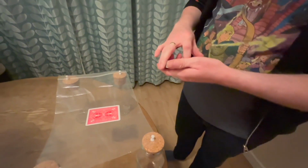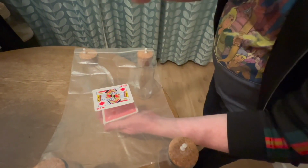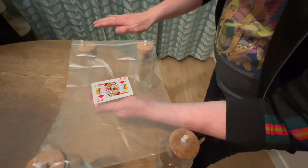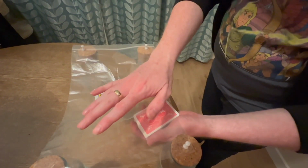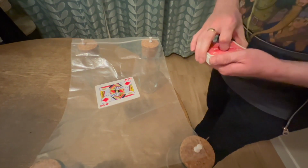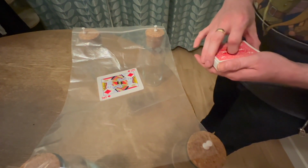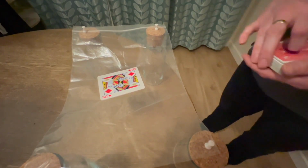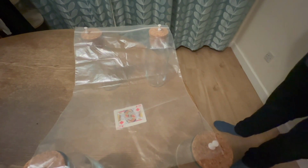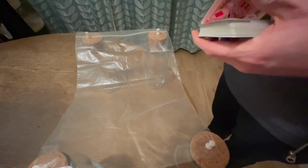Perfect. Here's the idea. Right, keep it nice and flat for me. King of diamonds, perfect. Will you bring it down a little bit lower for me? Perfect. Okay, don't move anymore. That's perfect. Keep it nice and flat on this side, nice and flat on this side. Here's the idea. Person in the front, will you put your hand just below the king? Just pull it below the plastic bag. Okay, 1, 2, 3. And the card falls through the plastic.